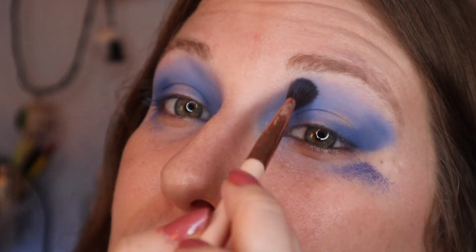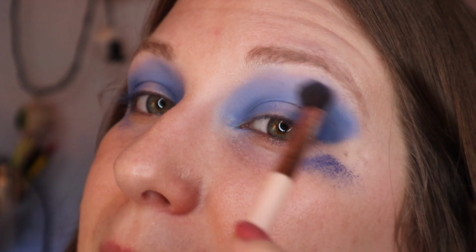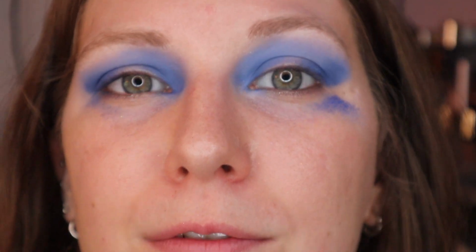Or at least we'll just call this a playtime, and I'm learning a bit about the shadows. So then next time I can do it in more of a controlled way. Because realistically, a huge blue crease isn't really my thing, but I know now that I can trust the shadows to perform well, to have high pigmentation, to blend if I need them to, and I just have to be a little bit wary of the fallout.